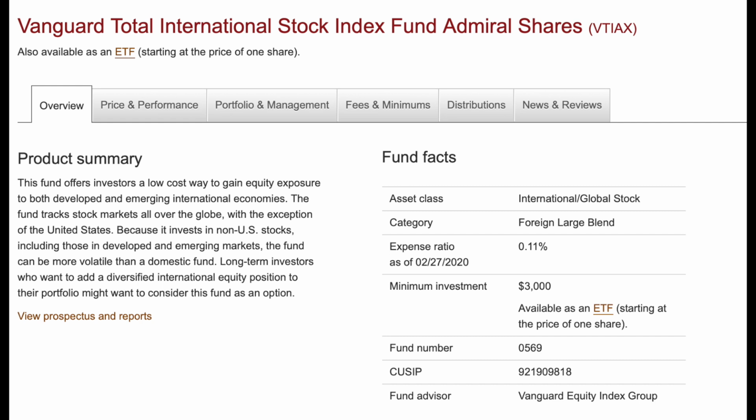If you want a little bit of international exposure, you could look at Vanguard's Total International Stock Market, ticker symbol VTIAX. It has an ETF symbol of VXUS. Pretty much what this is going to do is it's going to track the indexes of international and emerging markets. Now this one and the next one that are associated with internationals, they have a little bit higher expense ratio of 0.11%. But like I said, guys, remember, this is $11 for every $10,000 invested yearly. So about $1 per month to hold these funds.